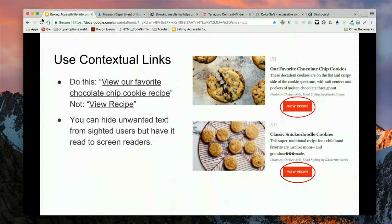So the nice thing is you can do a couple of different things here. You can say view chocolate chip cookie recipe or view classic snickerdoodle recipe. You can hide the name of the recipe visually, but still have it show up to a screen reader. And then they have a contextual link. They know what they're clicking on. It's the same thing with click here. Don't say click here. Tell them where they're going. Tell them what they're clicking on.